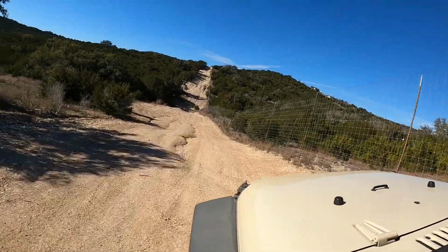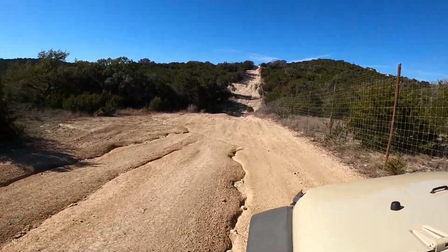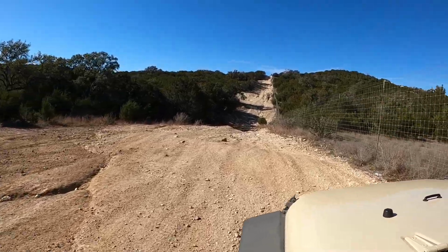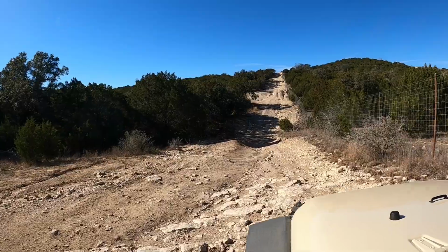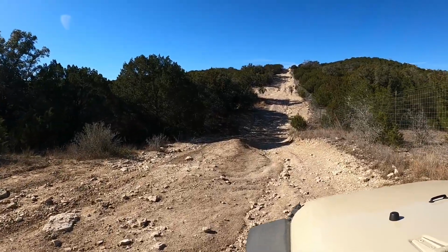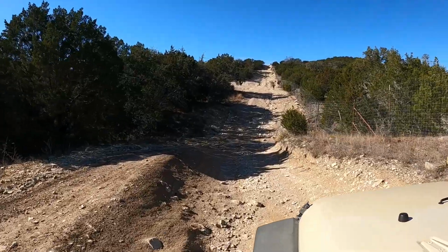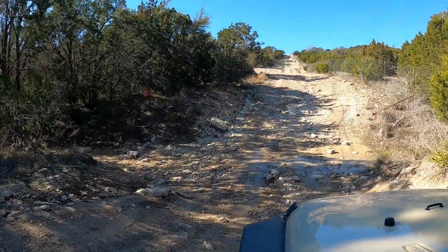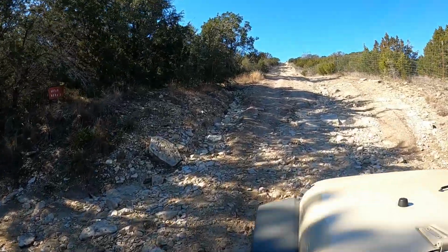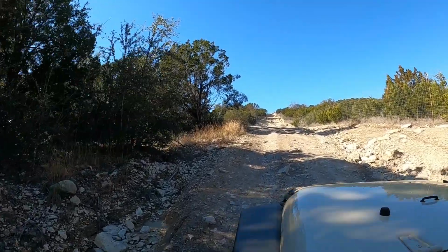So again, GPS is great. Had I known that these roads were actually on Google Maps when we started, I could have just had navigation up on the Jeep and I could have followed along and known exactly where to go and not second guess and not stare at my wife like she's crazy when she's telling me that we're too far or we haven't gone far enough or I just don't know where we are type of thing.